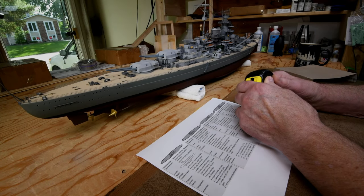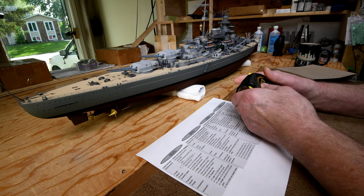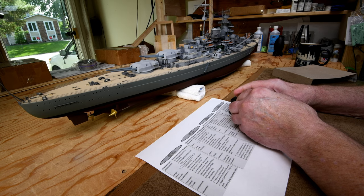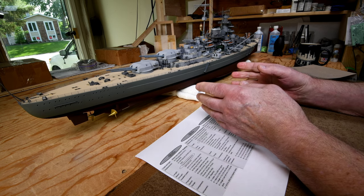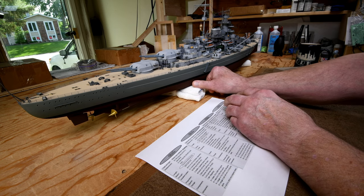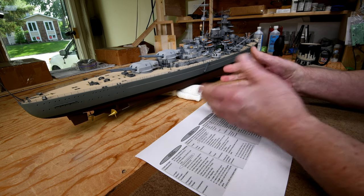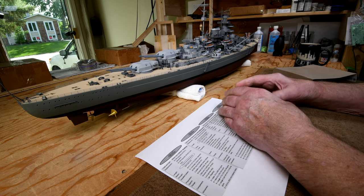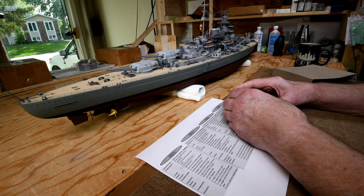Now, it was only just a few days ago I was thinking, where am I going to store this Bismarck while we're making the case? Because clearly I can't just leave it here on the table. It's going to end up getting damaged and scuffed, and I want to use this table to lay out the case on while I'm assembling it. I think it's going to be big enough.